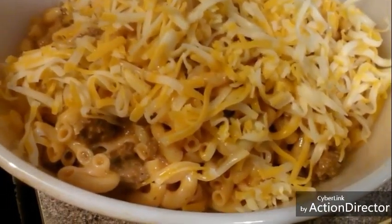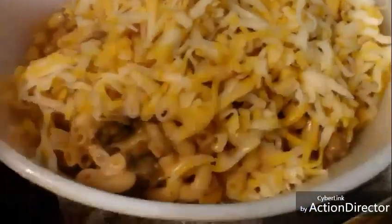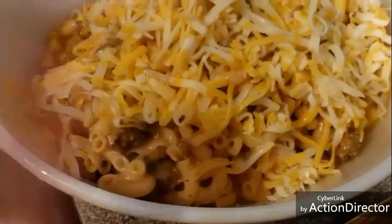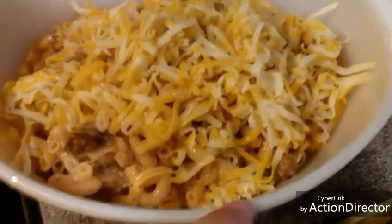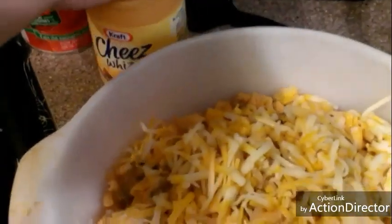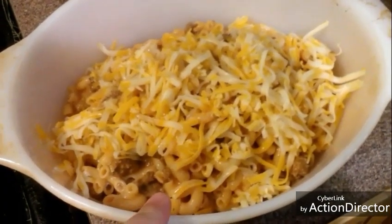Alright, so this is lunch on day number 3. I just have some macaroni and a little bit of hamburger, and then I just topped it with some cheese. I got some Cheez Whiz and some tomato juice. So that is lunch for day number 3.